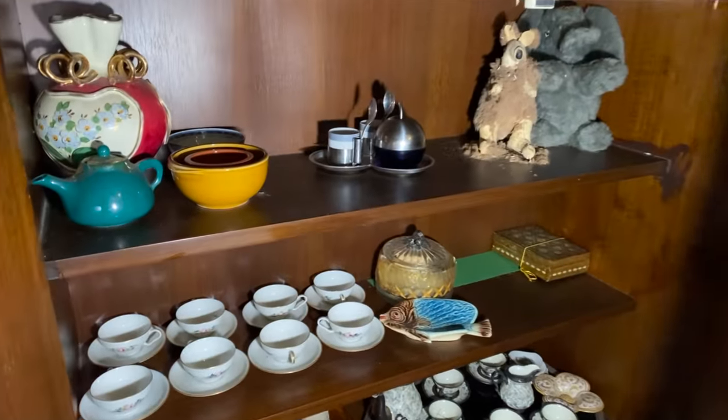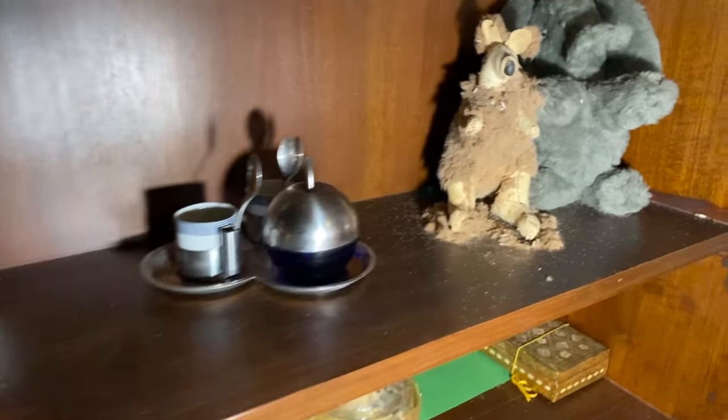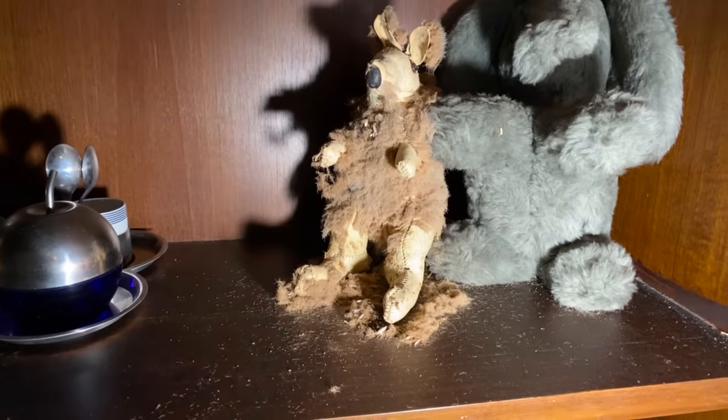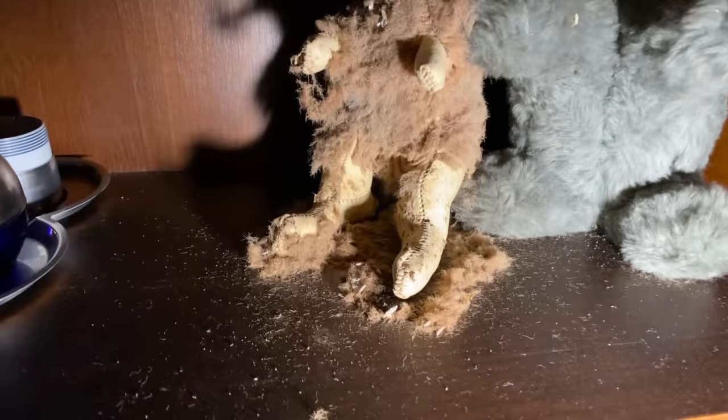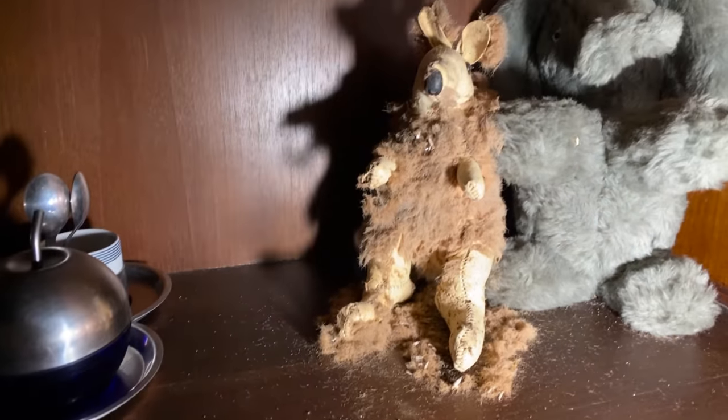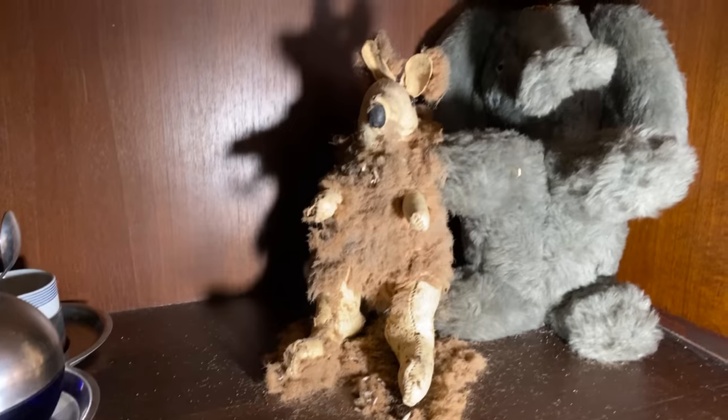Oh, wow, look at that. Ben, look at that rat. Look at the rat. No way. Is that real fur? It is, isn't it? It is. Oh my god. It's made of real rats. Oh, can you imagine?